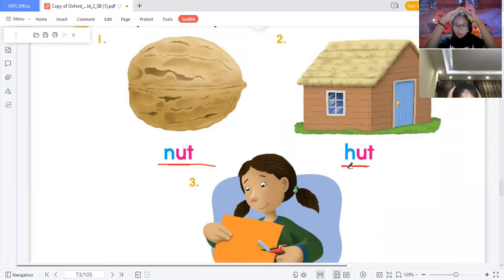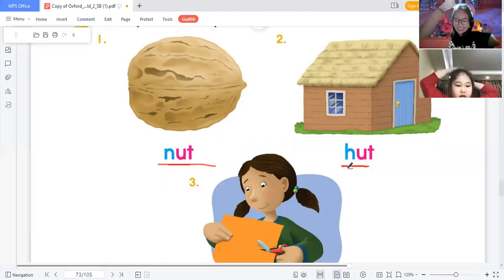Okay, next. What's this? No. What's this? Oh, no, no, no. This one. It's like a house, but very small. What's that? Hut. Yes. Very small. Yeah, it has different sounds and meanings.